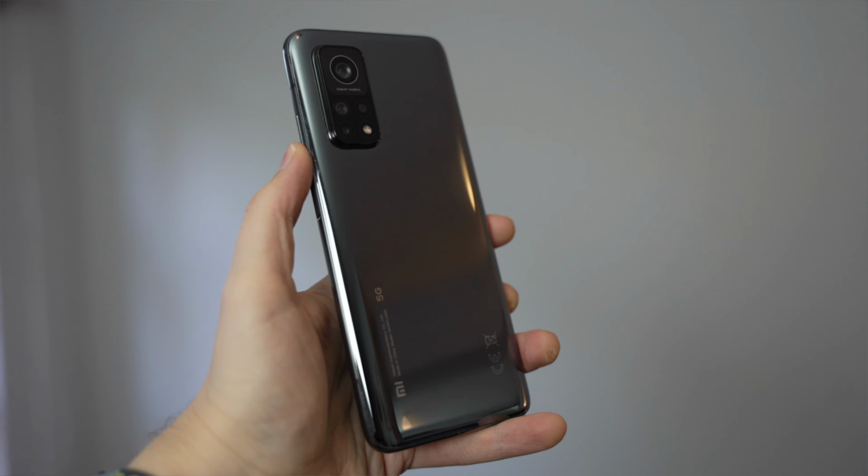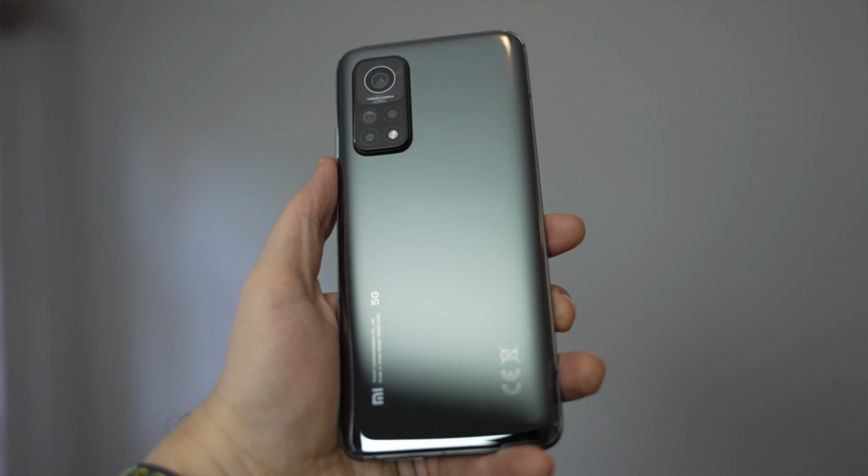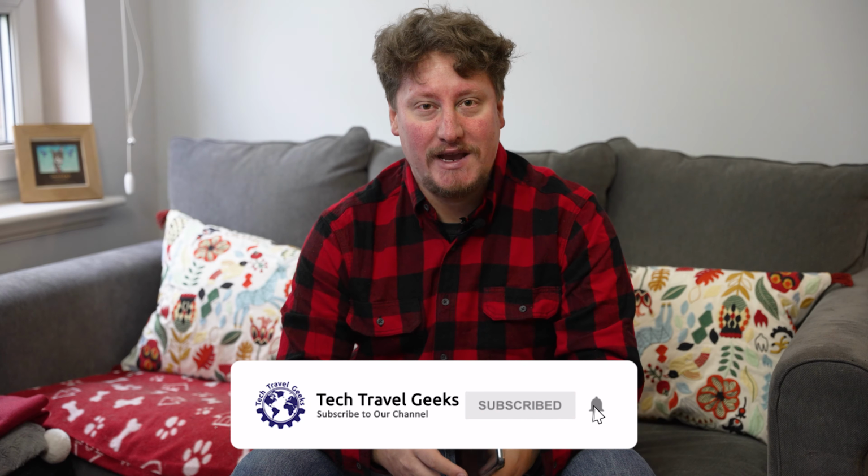This is the long-awaited, long-term review of the Xiaomi Mi10T Pro 5G. That's quite the mouthful, I'll say that again. It's the Xiaomi Mi10T Pro 5G. This is a smartphone I purchased in late 2020.